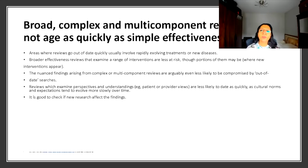Our review about factors influencing contraception choice and use, I mentioned that's more of a qualitative type of review, and it was about the individual perspectives of partners, family members, and the influence of the health system, wider society, social, cultural, religious aspects. So when we looked at all these things, we feel that it is very unlikely that it will be outdated in the next few years.